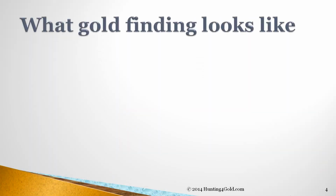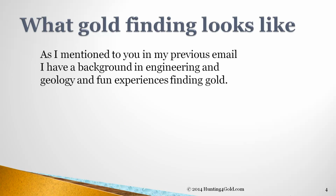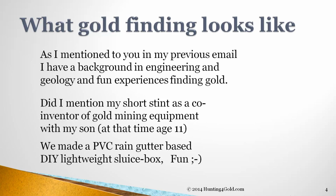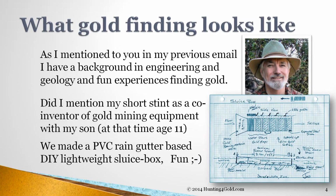So what gold finding looks like. As I mentioned to you in my previous email, I have a background in engineering and geology and a lot of fun experiences finding gold. Did I mention my short stint as a co-inventor of gold mining equipment with my son, at the time age 11? We made a PVC rain gutter based, do-it-yourself, lightweight sluice box. What a lot of fun. You should try it sometime. Everybody should try building their own equipment at least once. It gets you a good idea exactly what makes it work and what doesn't, and also just what it takes to make good equipment.